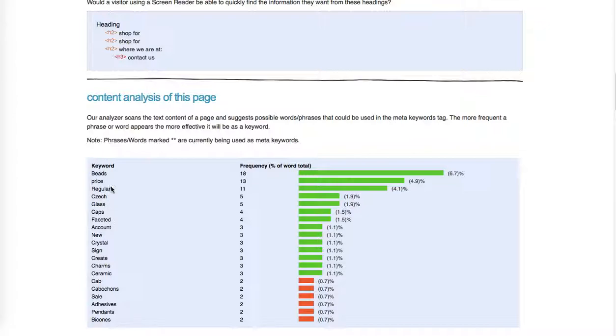When it comes to the written content, your most used words are beads, price, regular, and so on. So, I mean, it's not bad. Obviously, beads is important, but instead of price and regular, you could increase the frequency of words like check and glass, so people have a better idea what your offer is.